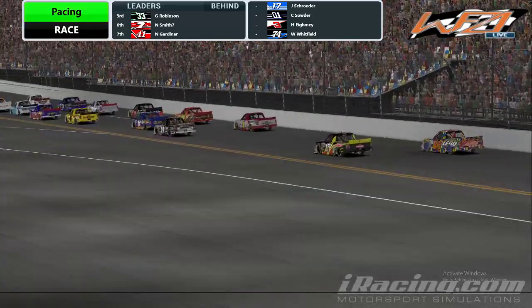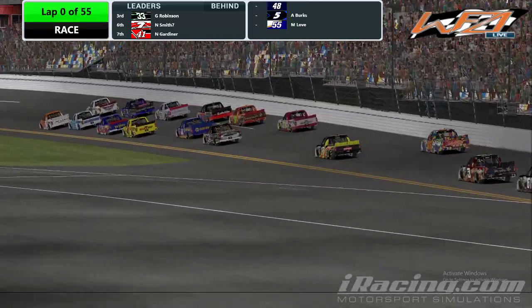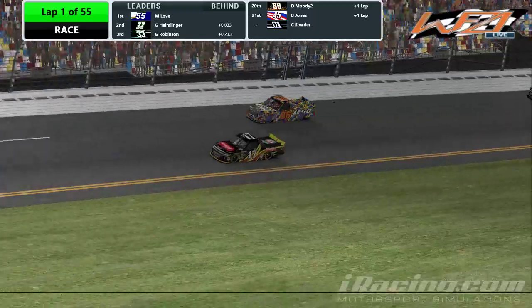Green, green, green. And that's it. We are green flag at Daytona.